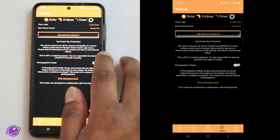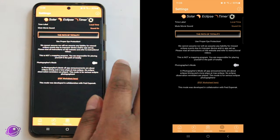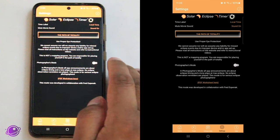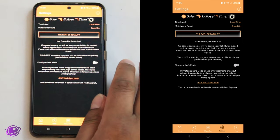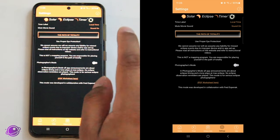But it's a cool feature that you can turn on and off as you please. One tip from Gordon Telpin himself is to have this app running on 2 different phones on eclipse day, so you can set one on regular mode and one on photographer's mode.